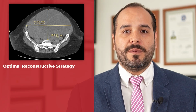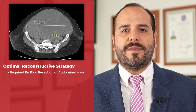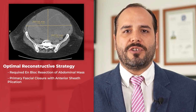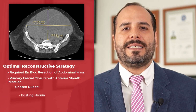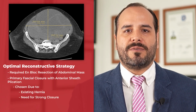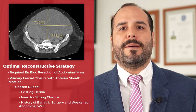In this case, the optimal immediate reconstructive approach following en bloc resection of the abdominal mass was primary fascial closure with anterior sheath plication. This approach was chosen based on the patient's existing hernia and the need to ensure a strong and secure closure after mass removal, particularly given the prior bariatric surgery and weakened abdominal wall.